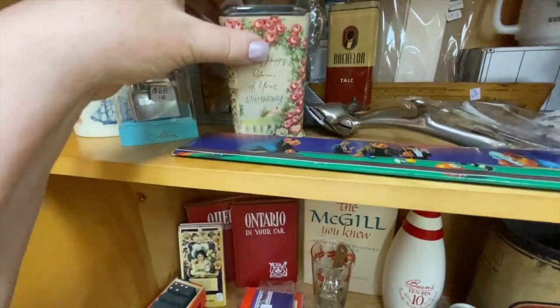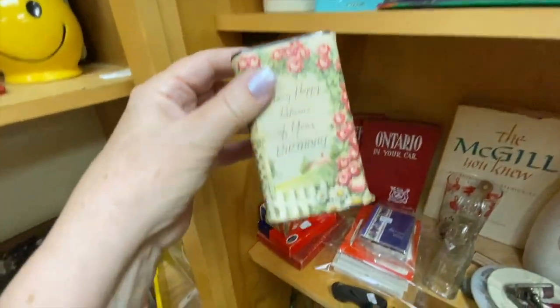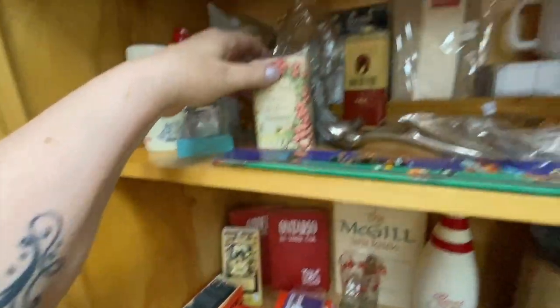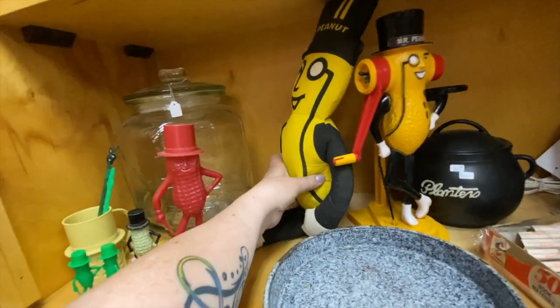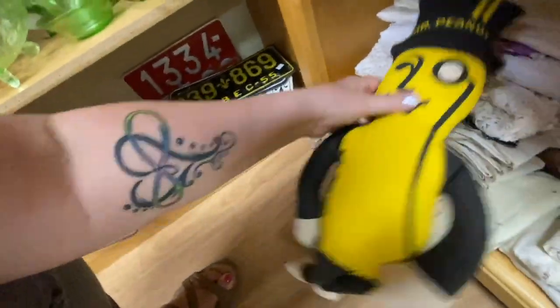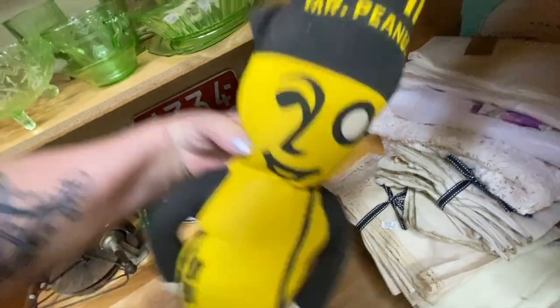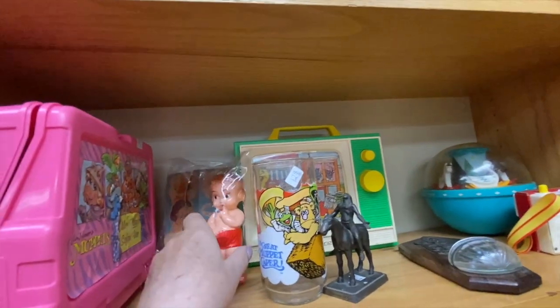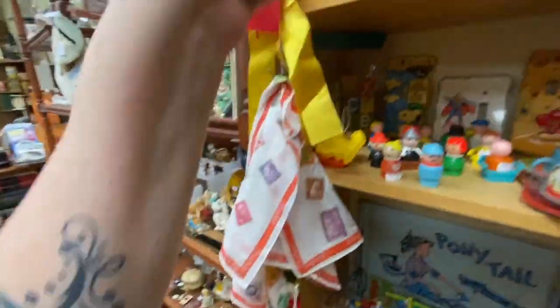Many happy returns on your birthday. Happy birthday. $12. That's nice. Mustard peanut. I wonder how much this is. Hold on a second. What's the price on this? I've never seen the plush, or well, stuffies of that. What? I don't see a price on that. It's too bad. Muppets. Oh, still in package. I wonder if it's here. Ah, look at this though. The box is all split. Oh, that's too bad.